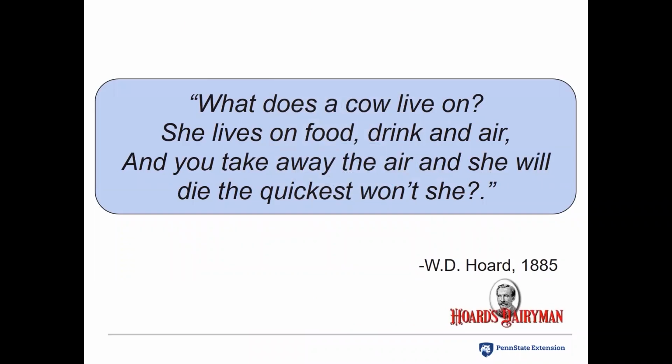It's not a new topic. W.D. Hoard in 1885 wrote, what does a cow live on? She lives on food, drink, and air. And you take away the air and she will die the quickest, won't she? There's an old saying that a cow will survive 3 weeks without food, 3 days without drink, and 3 minutes without air. I haven't found any research on that topic, and I haven't found any farmer willing to let me test that, but I'm going to take it for granted that you need that fresh air. So it's not a new topic, and we're still working on it.